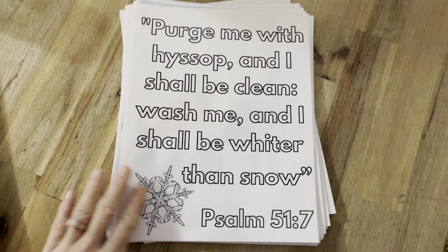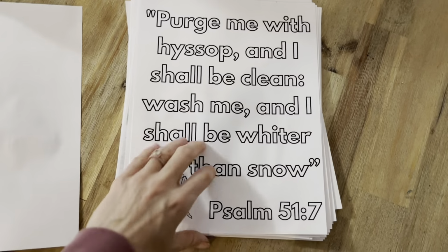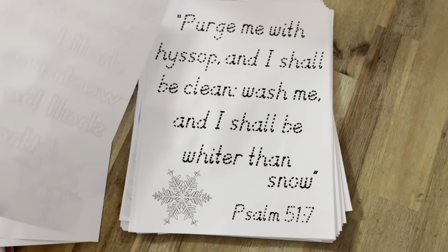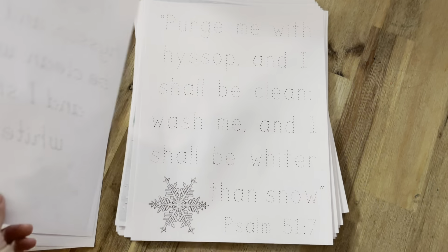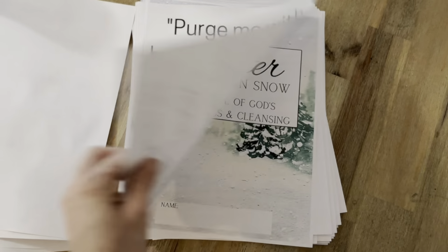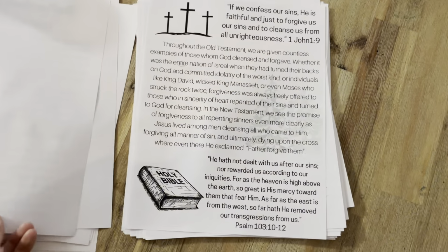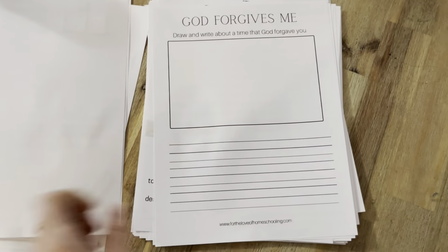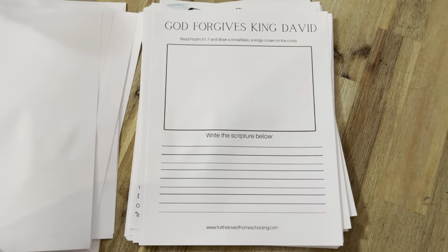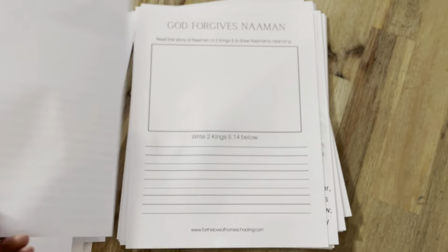Then for all of my kids, but also as a way to include my older kids, I printed out this freebie from For the Love of Homeschooling. This was based on Psalm 51, and it focused on just kind of like the cleansing and forgiveness of God based on this scripture, Psalm 51:7, and it worked perfect for P weeks. It was just perfect. And then there's this whole journal, so for reflecting on God's forgiveness and his cleansing, and it tells stories from scripture, and there are journaling pages and reflection and scripture memorization and copy work and just stuff in here for all of my different aged kids, which I really love.